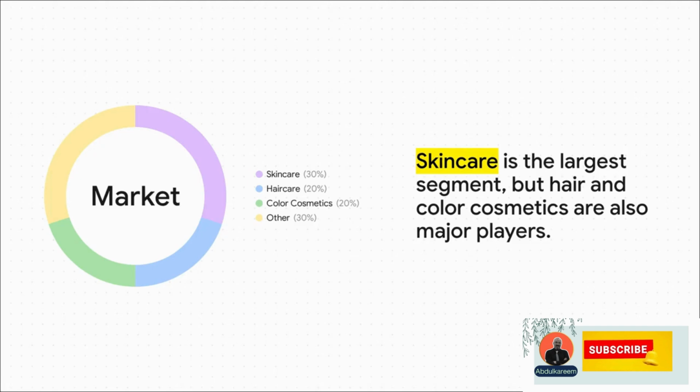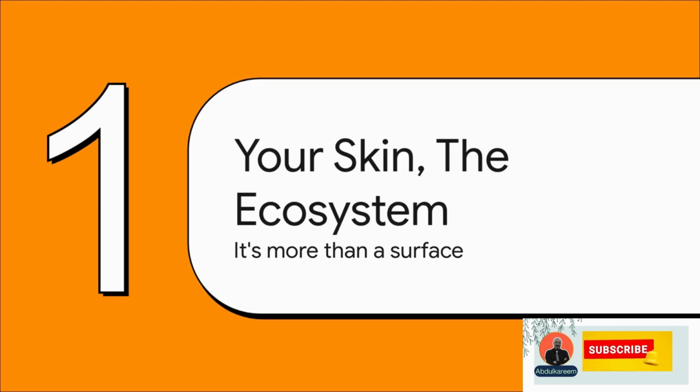And if you just look at the global market, you can see how big that definition really is. We might think of makeup first, but the real giant in the room, it's skincare. That makes up about a third of all sales. It just goes to show you, the industry is just as much about health and taking care of yourself as it is about appearance. So to really understand how all these products work, we first have to understand the canvas they're working on. Let's talk about your skin.